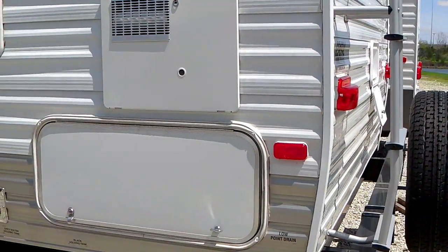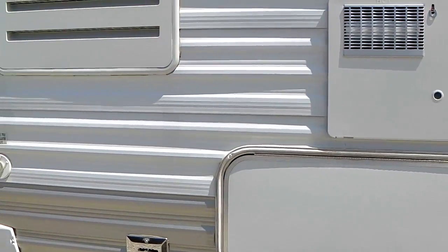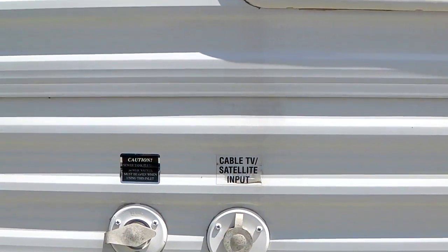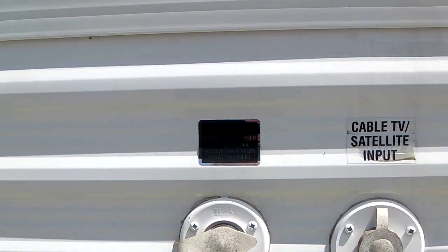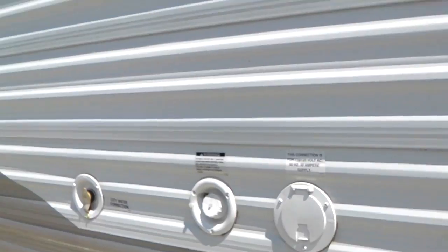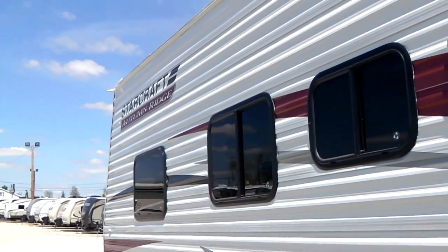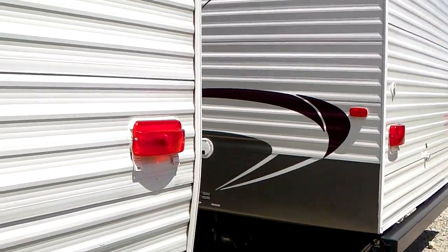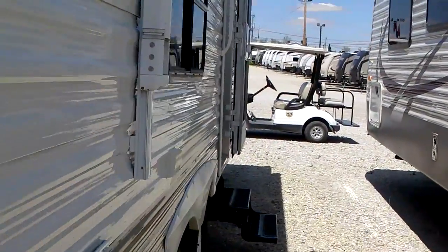You have another storage area in the back here. Cable TV hookups. This also has a black tank sewer flush, so you can flush your black tank after you're done emptying it. Very, very nice feature. Very, very nice looking trailer, folks. It's a 235 FB.